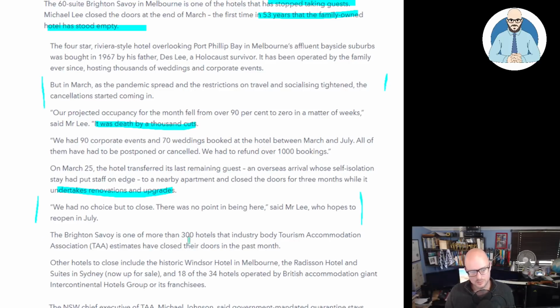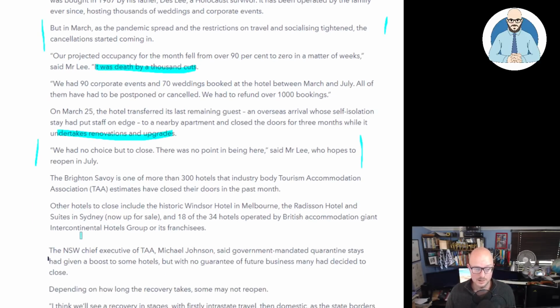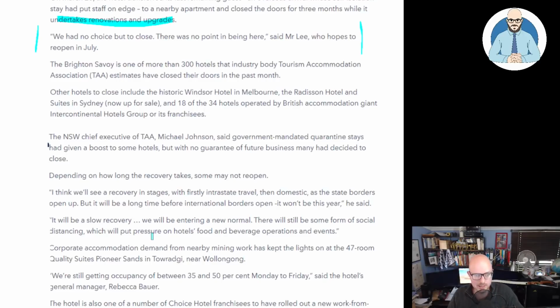The Brighton is one of more than 300 hotels that industry body Tourism Accommodation Association estimates have closed their doors in the past month. Other hotels to close include the historic Windsor Hotel in Melbourne, the Radisson Hotel and Suites in Sydney, now for sale, and 18 of the 34 hotels operated by British accommodation giant Intercontinental Hotels Group or its franchisees. New South Wales Chief Executive of TAA, Michael Johnson, said government-mandated quarantine stays had given a boost to some hotels, but with no guarantee of future business, many had decided to close. Depending on how long the recovery takes, some may not reopen.